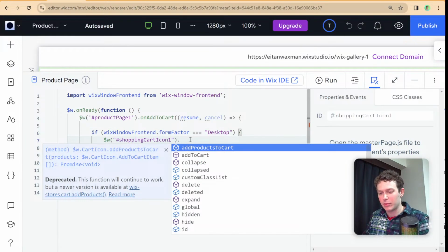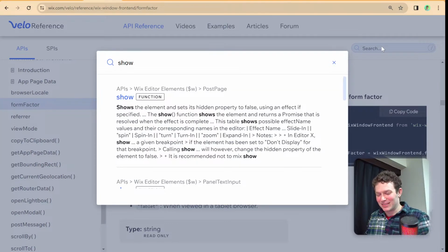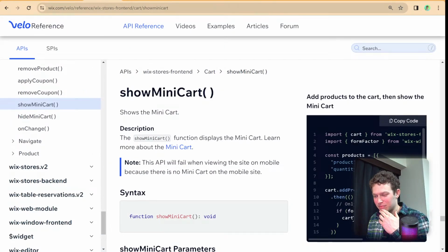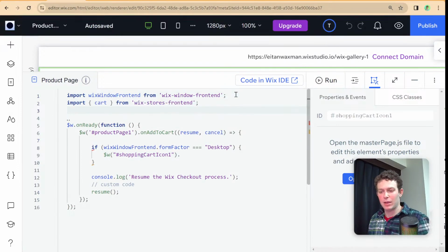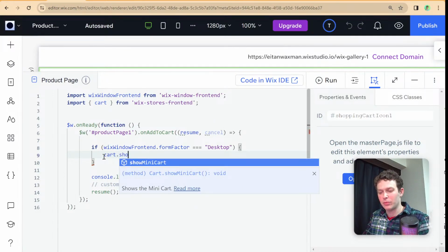But here what we want to do is show the mini cart. Let me go back. I always have the documentation open. Don't expect to know anything by heart. Let's see. Oh, sorry. No, I didn't even need to select. It's actually import this: import cart from Wix storefront. We actually don't need to select this. Cart dot open show mini cart.